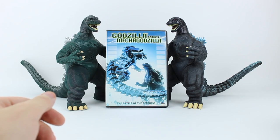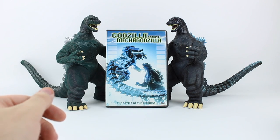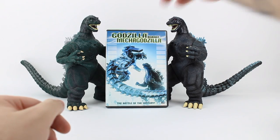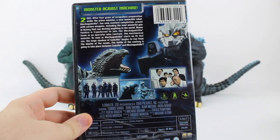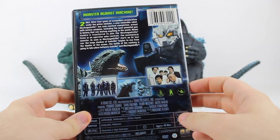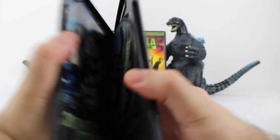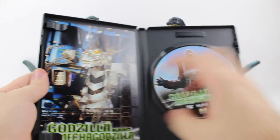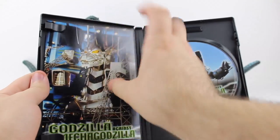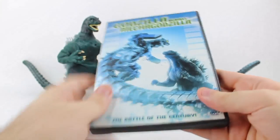Up next, we have Godzilla against Mechagodzilla, a movie that I actually wasn't interested in when it was first released. I mean, I picked it up the day it came out, I believe, and it took me a while to finally sit down and watch it. I think it was because I was honestly just sick of Mechagodzilla at that point, but I did love the design. Yet again, no major bonus features on the inside. You just get the DVD and this little slip of paper. It's like, hey, buy these. Cool little picture of Mechagodzilla 3 or Kiryu.